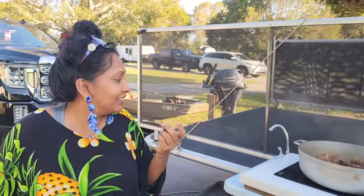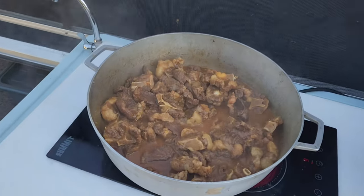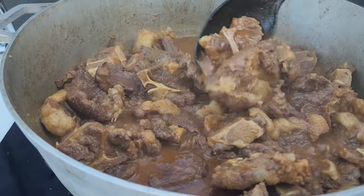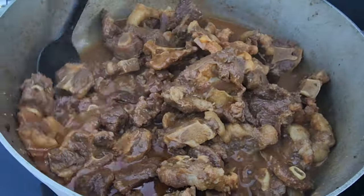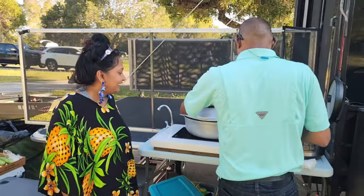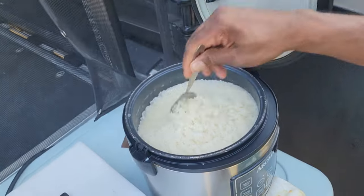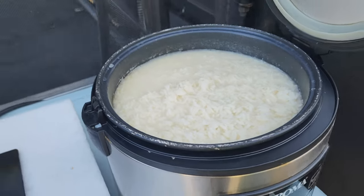But look how nice and bubbly that is going on. Johnny's cooking. I have some for the recipe. It says secret, Danny's thing, at the rancho, you know. Yeah, this is oxtail, two oxtail. Got a little bit more to go yet. So, gotta throw some water inside.